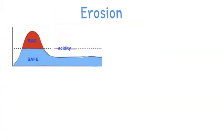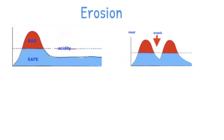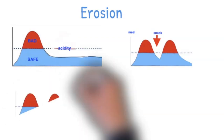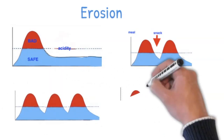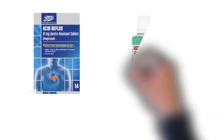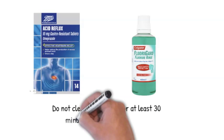Erosion is where the protective coating over the dentine is dissolved and opens up the tubules, as you can see in the previous slide. So the more acidity you have, like the carbonated drinks or more fruit, the more likely you're going to remain in that zone. And similarly, if you suffer with gastric reflux or are sick occasionally, that can have a similar effect.